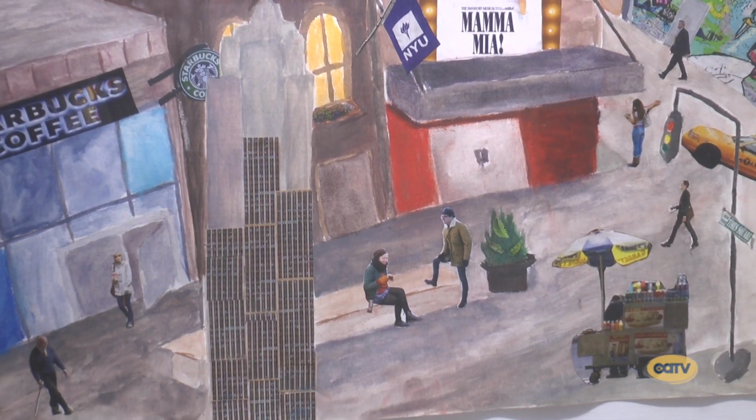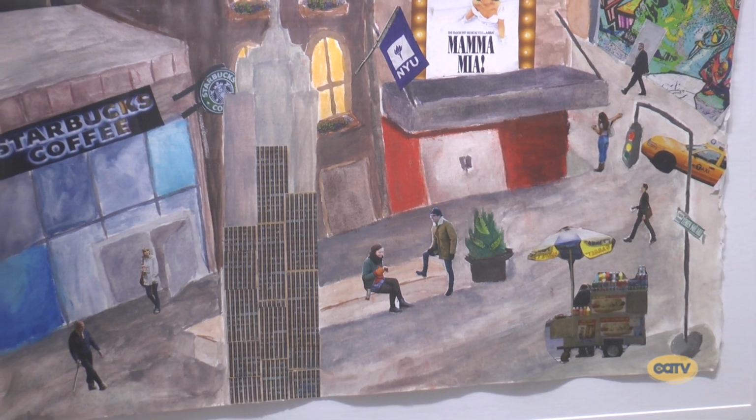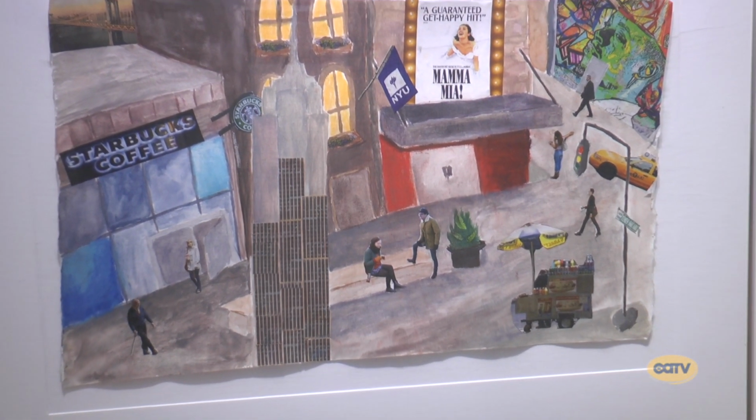So I created this piece about a street in New York City, and the base is from watercolor, and then I did oil pastel over it to make parts pop, and then I printed out pictures from the computer to put over.